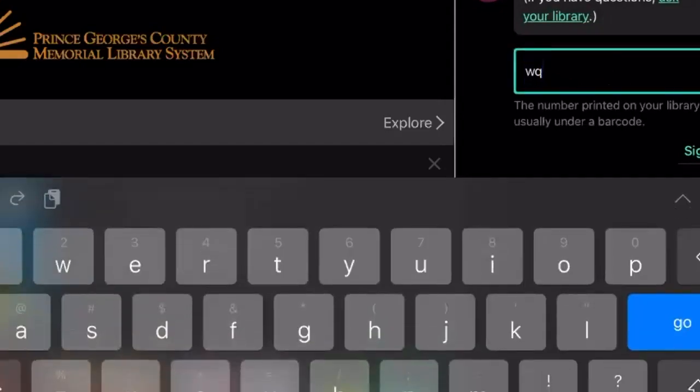Even before that, it's going to ask you what library you belong to. Once you start typing in Prince, it should autocorrect to Prince George's County Memorial Library System. And then you'll get to this screen right here where it asks for your account.